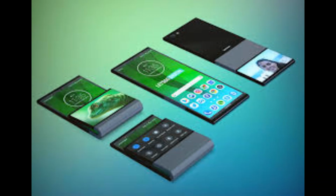Was this an actual thing they created, or is it just a concept? I believe it's just a concept design they were going for, but it's definitely one of the most ridiculous concepts. Yeah, because I'm looking at it here and it doesn't look right to me. It looks extremely flexible, way more flexible than any phone really has any right to be. It's kind of like a sheet of paper instead of a slab of glass and metal.